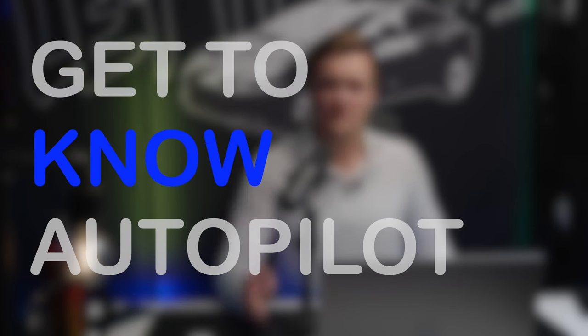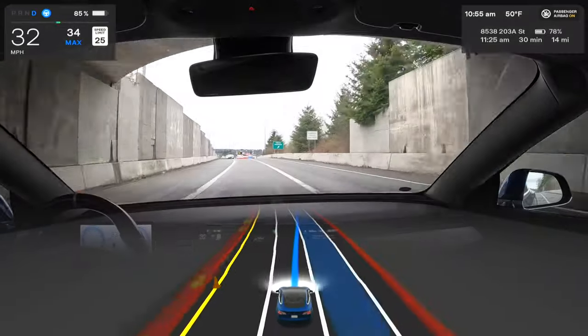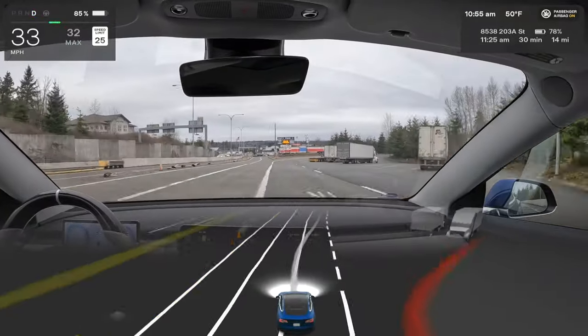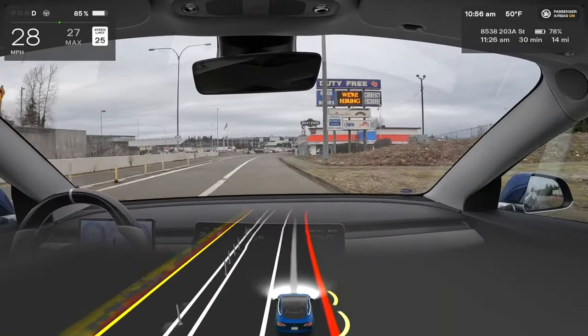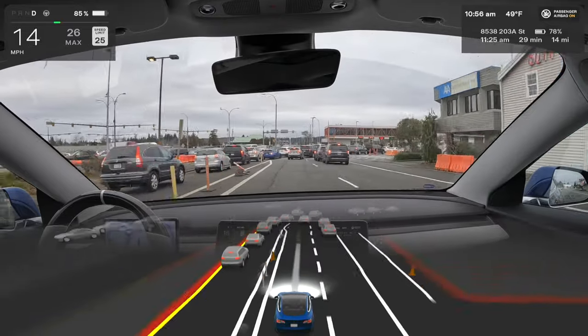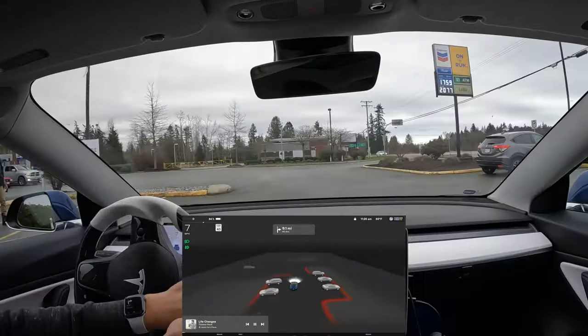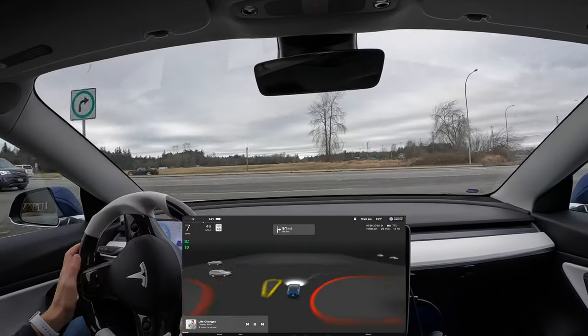And last up, familiarize yourself with Tesla's autopilot system. Tesla's autopilot features can assist with driving on the highway, but it's important to understand its limitations. Autopilot is not a substitute for paying attention to the road, and you should always be prepared to take control of the vehicle at any time. Make sure to watch the tutorial videos here on the channel to know exactly how to engage and disengage autopilot.